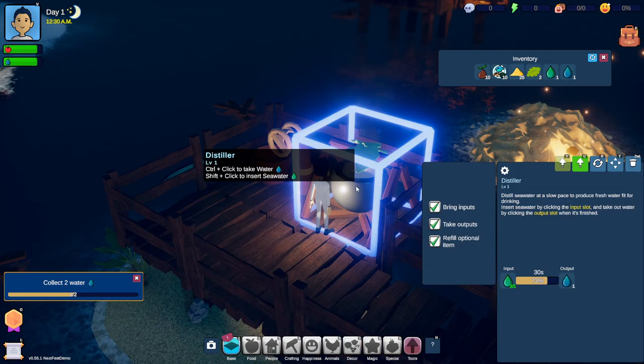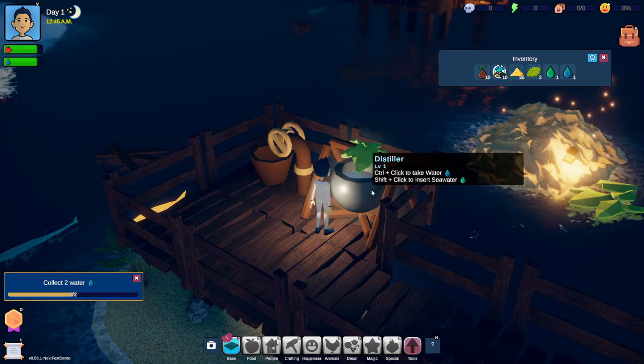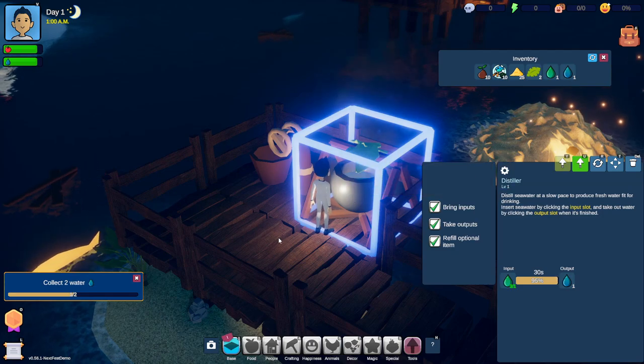So let's see if we were to store like 2 and we shift click. Do we shift click 1 or 2? Like, do we take out 1 or 2? 30 seconds.